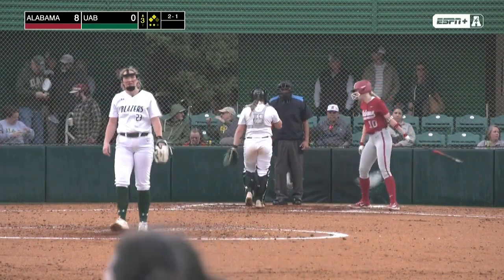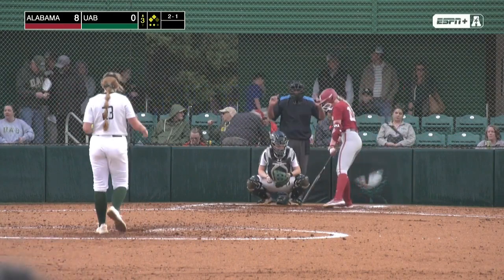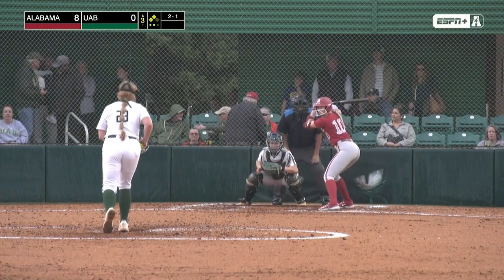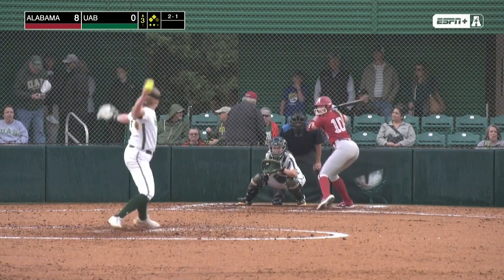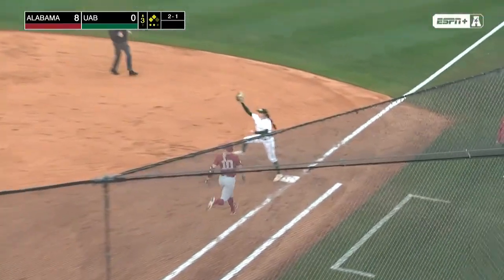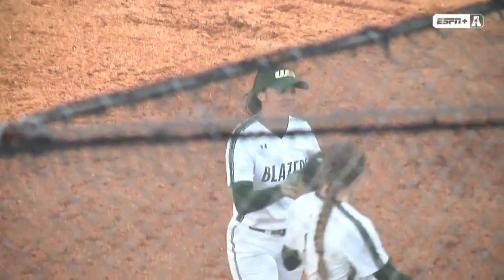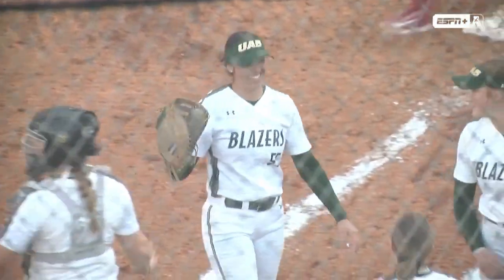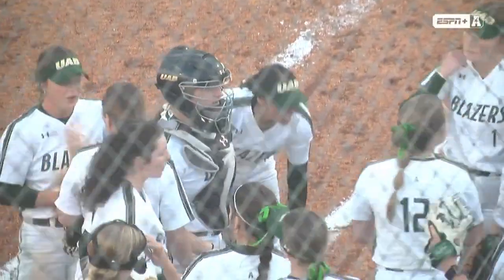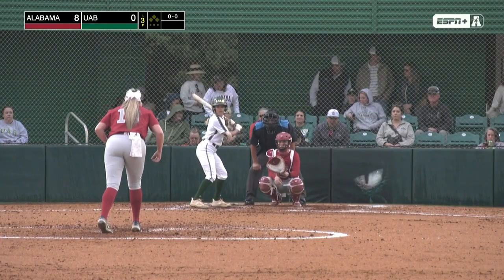So A.J. Kramer 1 out away from what would be her second consecutive scoreless inning out in the circle. Kramer comes home. That's hit left side. Good stab over by Lindsey Smith as the throw to first base, a piece of cake that time to end the inning. Good defensive play by UAB by Lindsey Smith and also by Hannah Miles in right keeps Bama off the board and the Crimson Tide this year on the softball diamond.